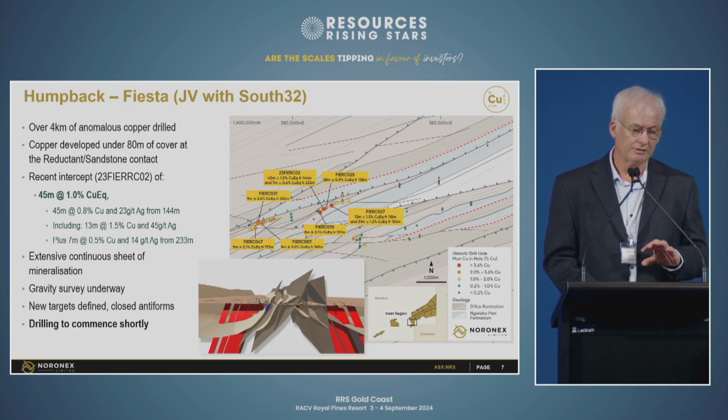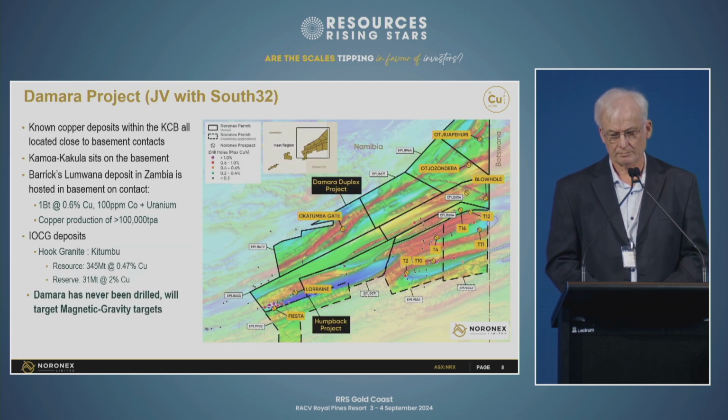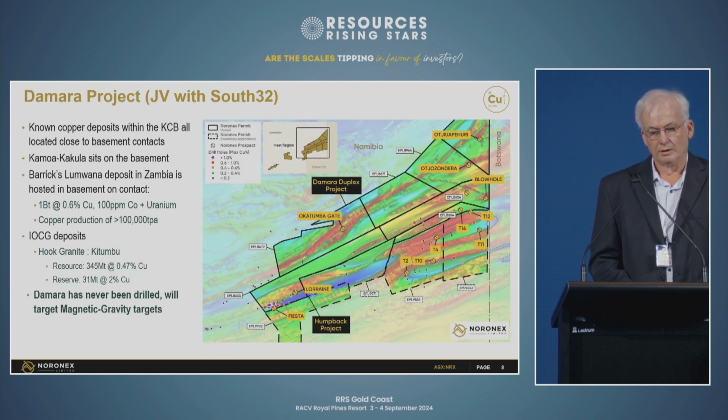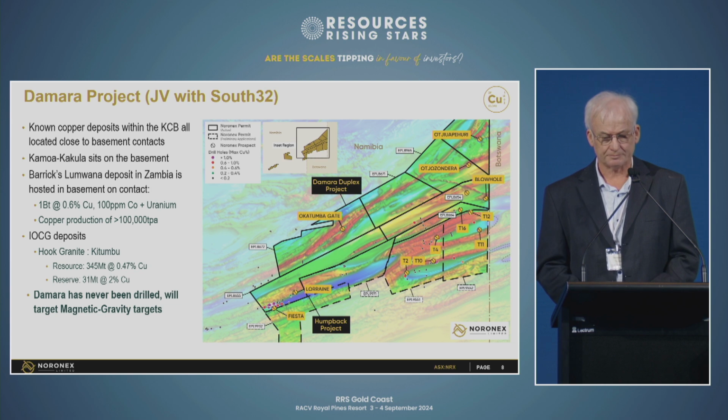We're looking at specific geological structural targets, and we'll have the drill rig in there within the next 3 or 4 weeks. So you can see Fiesta there. That's the 4 kilometers at the western end of this belt where there's anomalous copper.